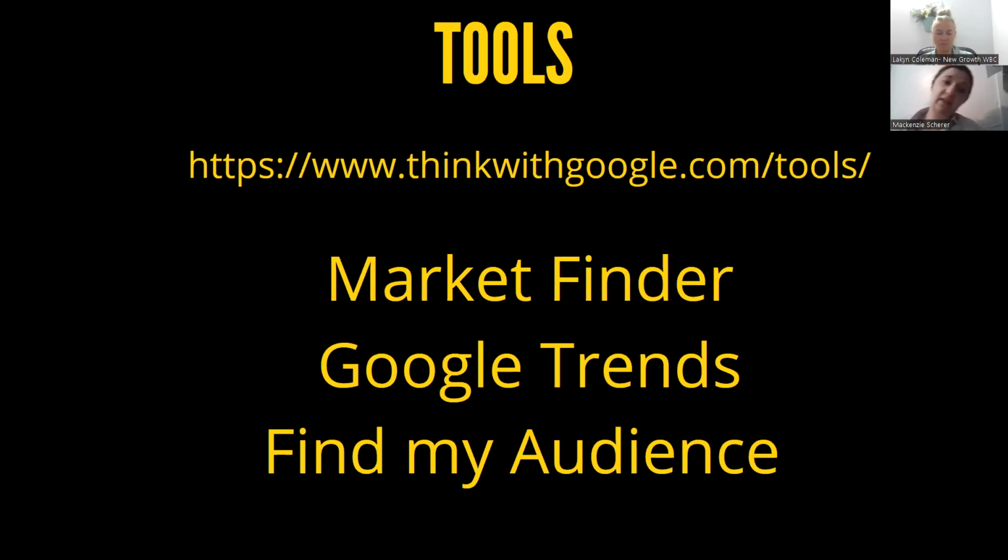Google Trends. So if you have a product, you can see if it's a trend item or if it's something that's consistent year round. So for example, if you go to Google Trends and search Christmas trees, you'll see that it's pretty flat most of the year, and then it spikes around October. And then after December, it drops again, because that's what's considered a trend item. And you can do this for all types of products.